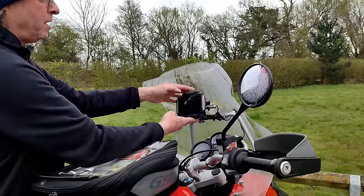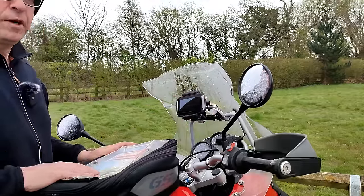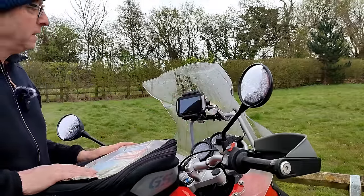And this is the sat-nav I'll be using. It's a TomTom Rider 550. And this has taken me on countless motorcycle adventures and has a very neat feature where you can specify a twisty course in varying levels of hilliness and twistiness. And this has taken me places I never knew existed.